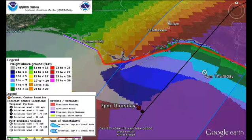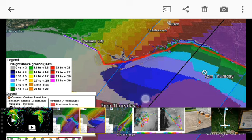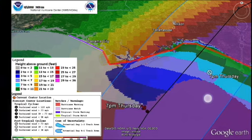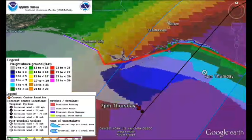But right here, this arrow, touch it and make the thumbnails pop up. Right there, that arrow says 7 p.m. Thursday. That's where they're projecting the eye to be by 7 p.m. today. And you see the little circle with a line through it there, the 7 p.m. Thursday. That was the previous two tracks, basically. So they have backed it off from here to there. I'm going to guess that's about 60-ish miles. They have moved it back out into the Gulf there, where they're projecting it to be.